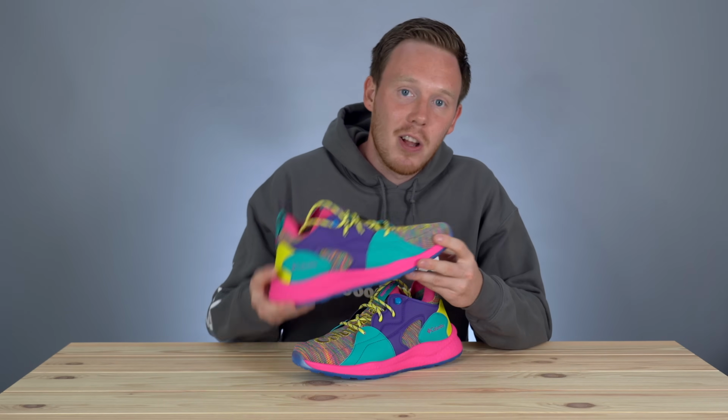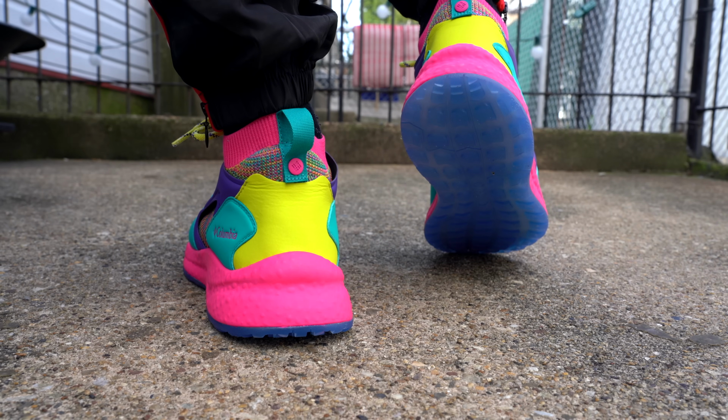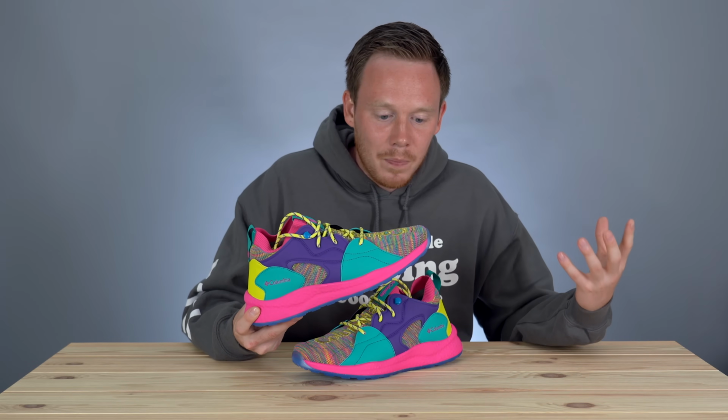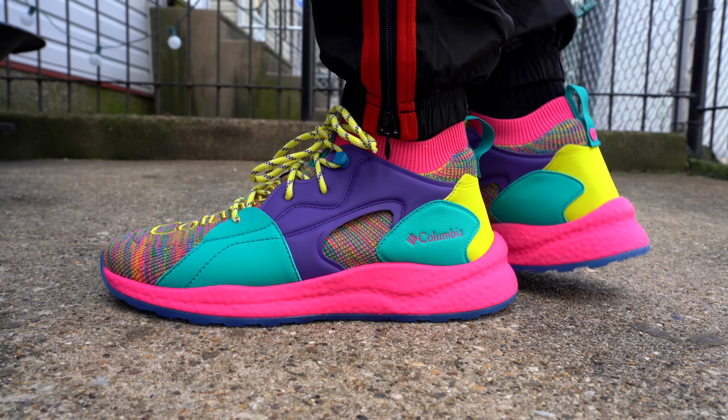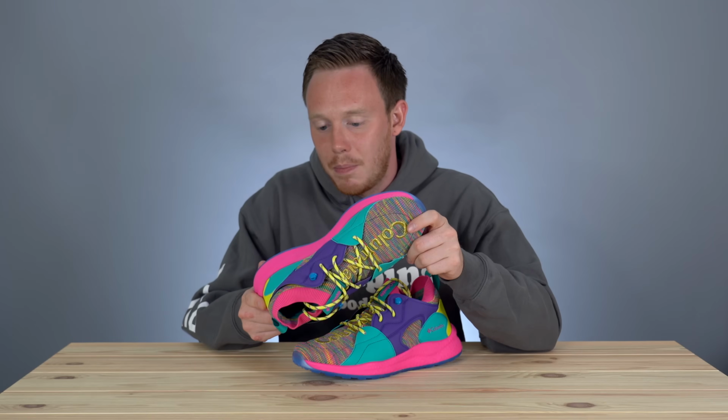It does provide a nice bounce back in your step, which is cool, but it's not as soft as you would expect. And that's not a bad thing. It's still a very comfortable shoe, and it makes sense because when you're hiking, you want more stability than, in a lot of cases, like cloud-like comfort. And overall, with the knit and the padding around the ankle, it's a surprisingly comfortable shoe. I'm pretty happy with it.